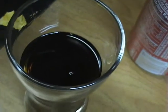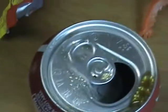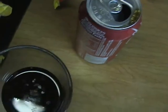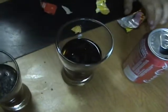That's weird. It's having less of a reaction than the Diet Coke. I thought the Coca-Cola would have more of a reaction. Wait, no, it's having a reaction. Okay, so that didn't really work out well.